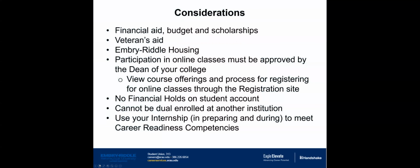What are some other considerations? Well, financial aid for one, because your budget will definitely be decreased since you're only paying for one credit plus fees. Scholarships also. You have to be at least part-time to get financial aid. There's veterans aid to consider, Embry-Riddle housing because you have a contract. Participation in online classes must be approved by the dean of your college.